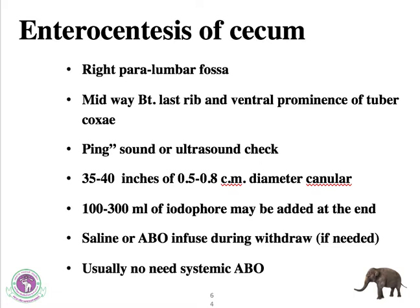Some people are afraid of infection when the catheter is pulled off, but I don't. If you're afraid of it, you can flush with saline or diluted antibiotic while you're withdrawing the cannula. And there is no requirement for systemic antibiotics after enterocentesis.